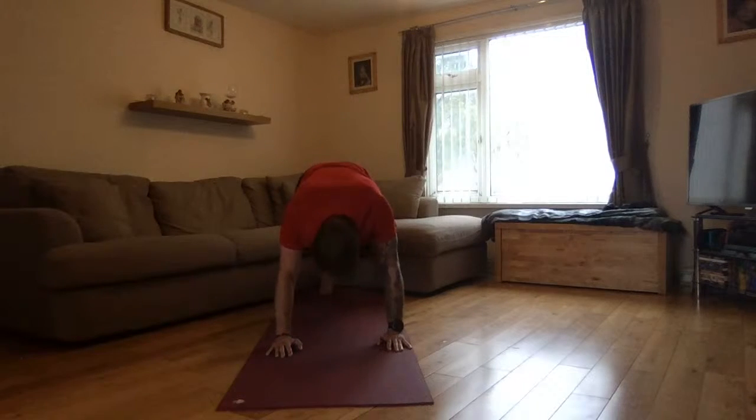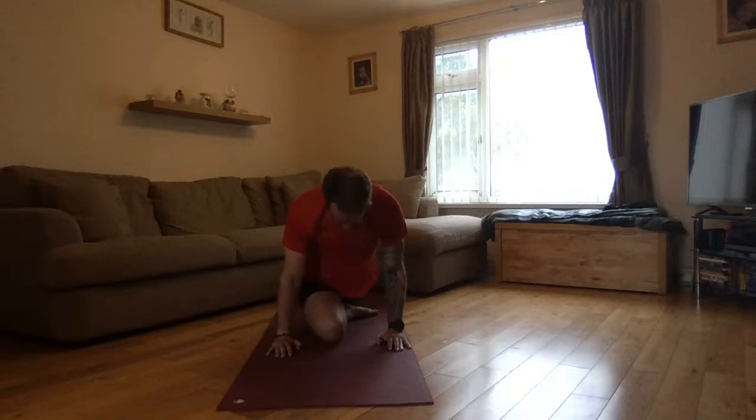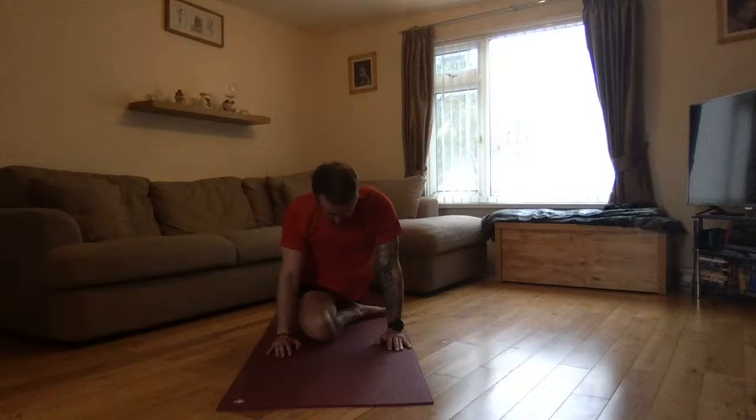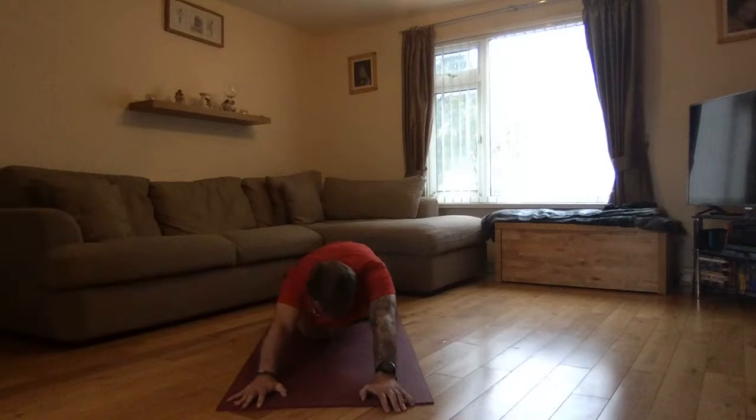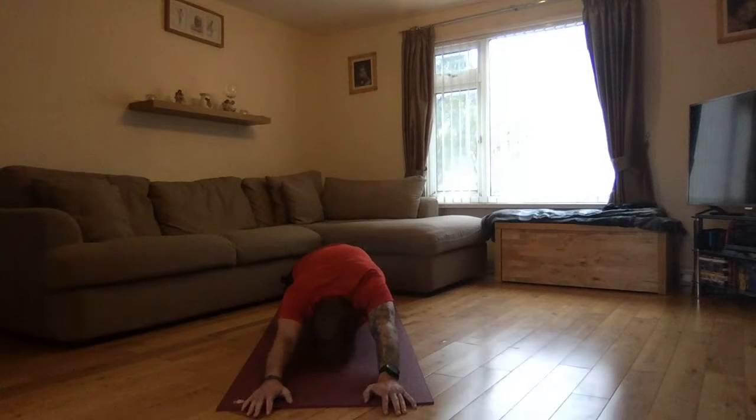Gently coming back down, swapping legs, sliding forward, making sure the leg is nice and straight, deep as you can as you walk it forward, sinking your chest down to your thigh.